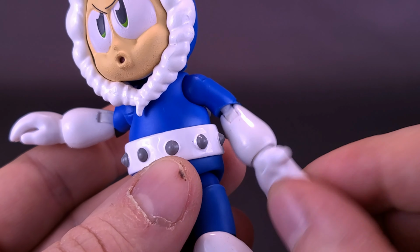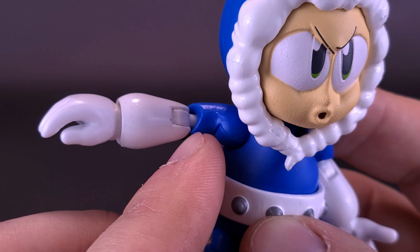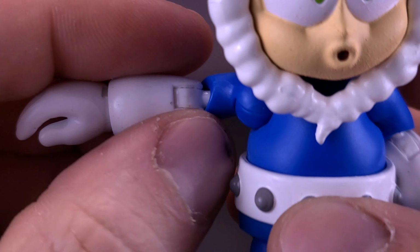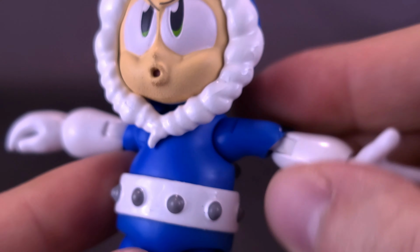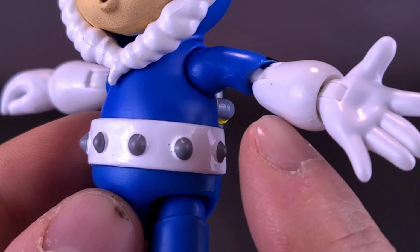Just before we actually look at the hand articulation, I did also want to mention here that I noticed with his that no other robot seems to have had this so far. See the way it actually attaches here to the biceps section? You can see there's a very obvious peg visible. Now, I thought these were sticking out too much, so I tried to push them back in, but it doesn't seem to be the case. Iceman is the only one I've noticed so far that seems to have a visible peg right here.